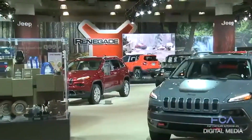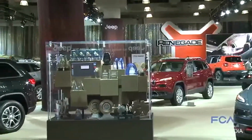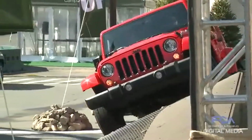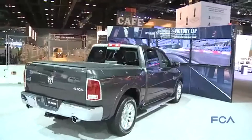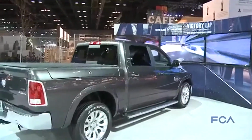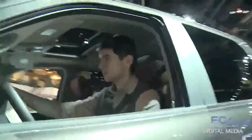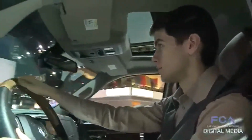All of these great vehicles are actually unveiled during media preview days before the shows open to the public. But once the doors open to everyone, there's much more to see and do, like take a ride on the challenging Camp Jeep course. Plus, there are interactive experiences that put you in the driver's seat without actually driving. Auto shows aren't just for taking in the sights. FCA hopes you'll hop in the driver's seat and take a ride literally or virtually.